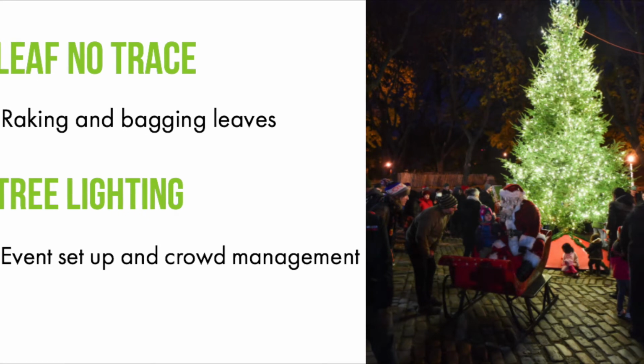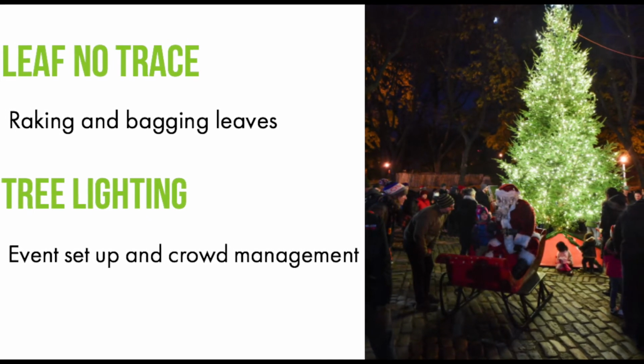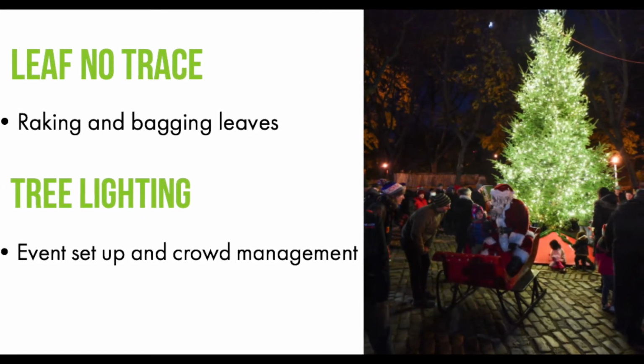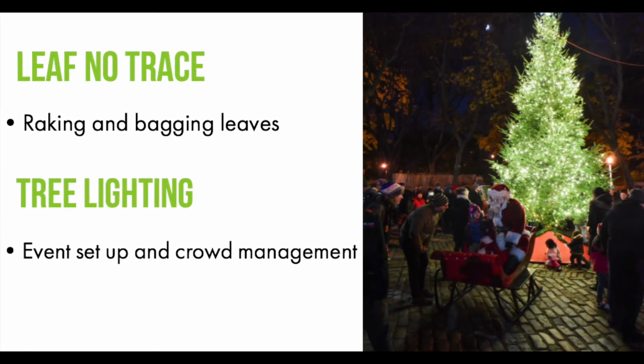Leave No Trace comes every year, usually in November, and volunteers will be helping with raking and bagging leaves. And we also have our annual tree lighting event where volunteers will be helping with event setup and crowd management.